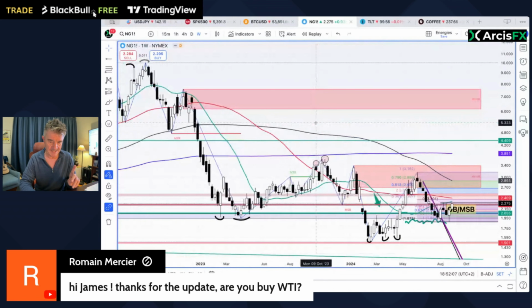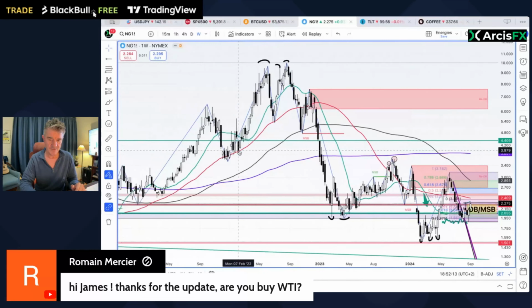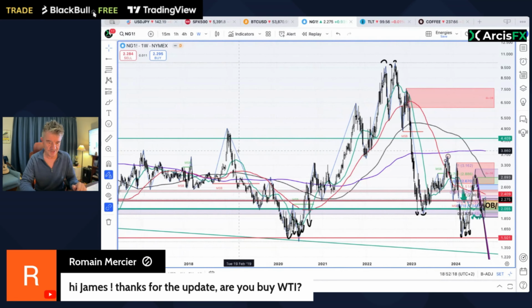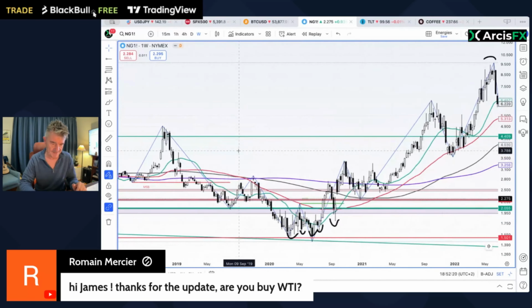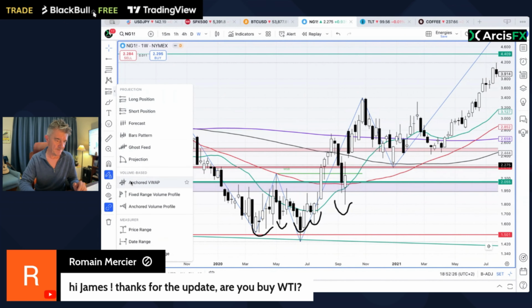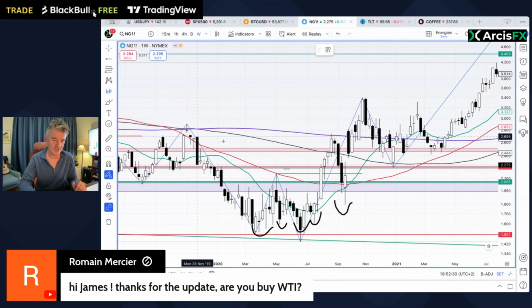What's very interesting here is that on this pullback, look at the structure compared to the last time on the weekly chart we got down into that level. Almost identical. Let me just show you this, and I could actually just take this. Let's do this while we're here. This is natural gas, and we're talking about it too early because we've got a video coming up right now, but this is a little bit more information than you will have got.